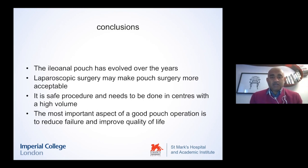So I think definitely the ileal pouch has evolved over the last years, and I think laparoscopic surgery has not only made it more acceptable but, in my opinion, probably made it a lot safer and a lot better procedure. But it needs to be done in centers with high volume. And as surgeons, my main objective is to perform the surgery as best I can to try and reduce the failure rate.